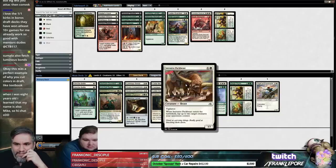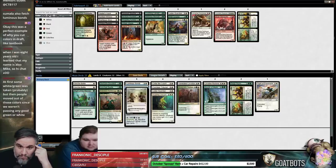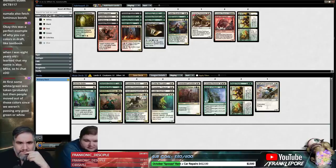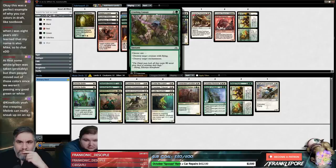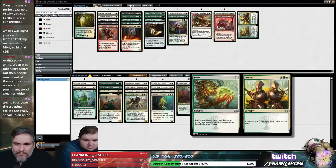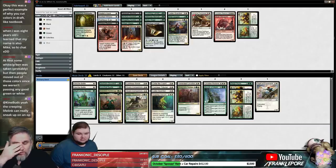I could also see cutting the Pack Beast, because I don't care about it. This would be 12 creatures, but these are also creatures. So we could also just cut the Locket. I can see that. Do we just play one more of these? If we're mana screwed and we have this in hand, it's not bad, but if we're not mana screwed and we have this in hand, it's just an extra spell. Excuse me. And one more card.